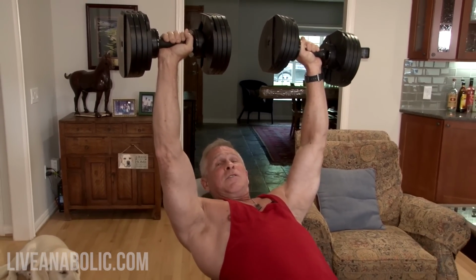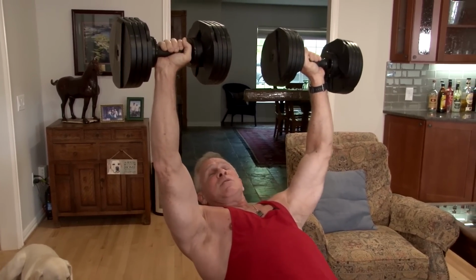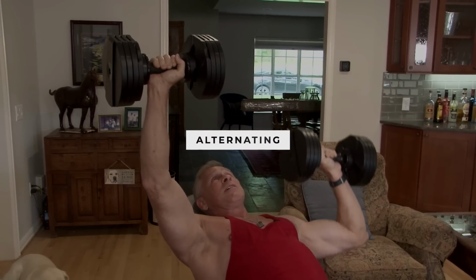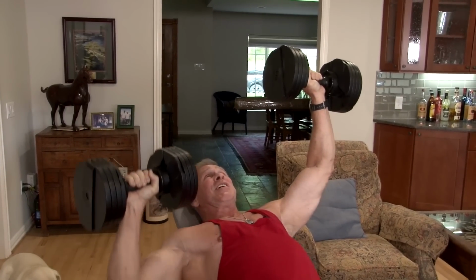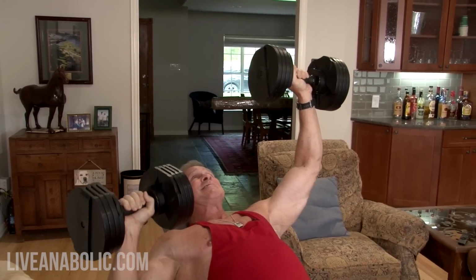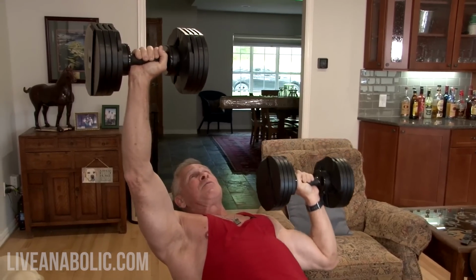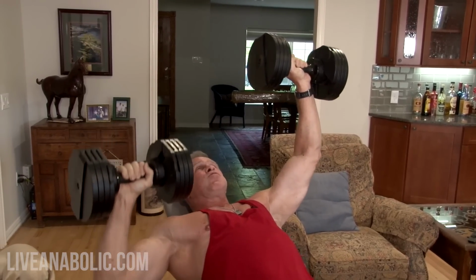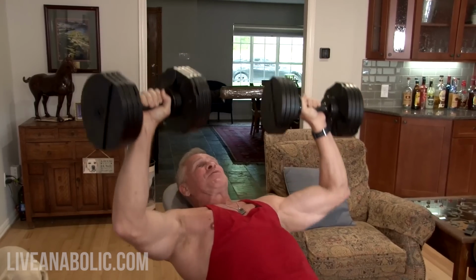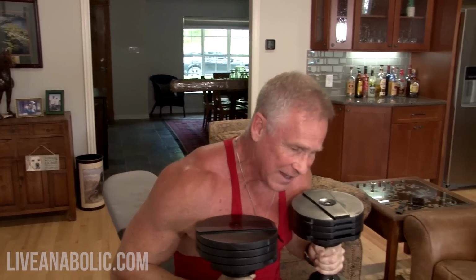Now, for you guys, if you don't have enough weight, try doing alternating so you can do one arm at a time. All right, and because your off arm is still having to support that dumbbell, even though it's not going down and up, it's gonna really fatigue your chest muscle a lot faster. Oh my God. And it's gonna make these weights feel much heavier than they really are.